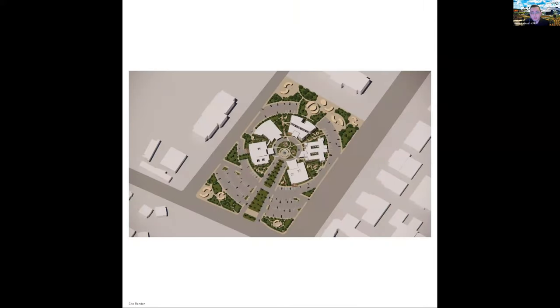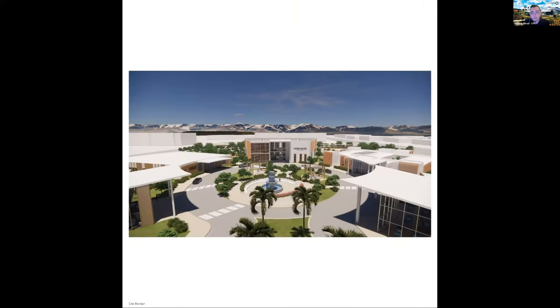This is just a bird's eye view of our project. And this is the main circle, the main entrance of our project. And you can see the five different buildings. And also it has very open outdoor areas for the staff and also visitors.